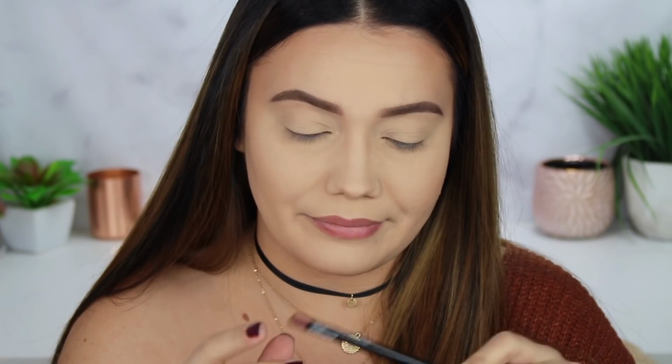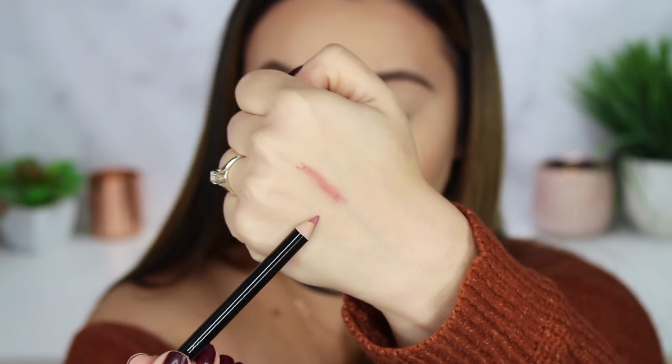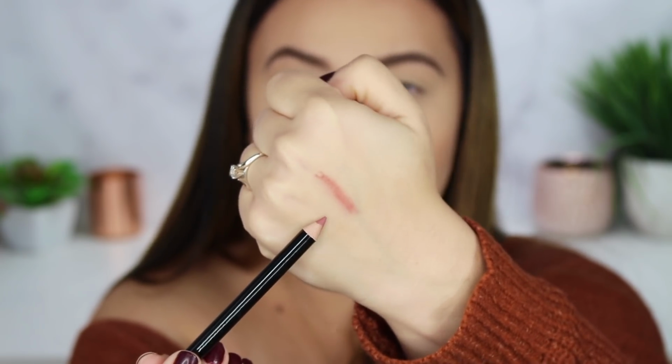I also got a lip liner, which I'm dying to try because it looks so beautiful. It looks like the exact lip liner color I love, kind of a dark mauve-y. This is by Bodyography, in the shade Heatherberry. Ooh, I love it. This is the exact lip liner shade that I love just for daily wear. It's so pretty. It defines the lips, but it's not too loud.